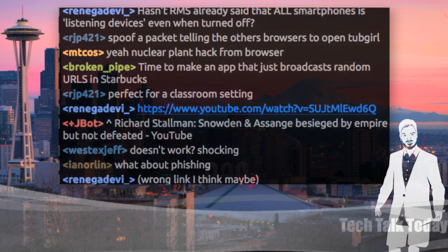So, let's see. Send pictures or text from Chrome to the Chirp app. So this actually works. Here, this is what it sounds like. Okay.